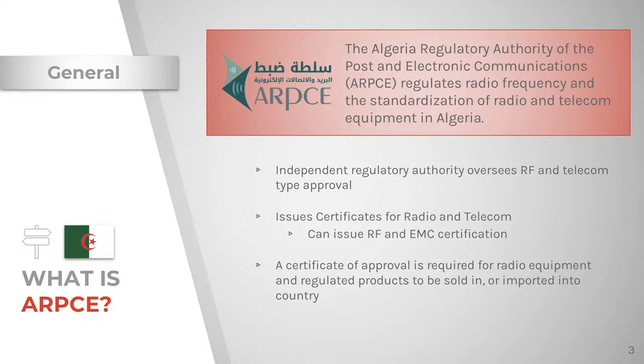What is ARPCE? The Algeria Regulatory Authority of the Post and Electronic Communications, ARPCE, regulates the radio frequency and standardization of radio and telecom equipment in Algeria. The Regulatory Authority of Post and Telecommunication regulates Algeria's post, broadcasting, and telecommunications. The ARPT was responsible for granting operating permits, giving recommendations to producers, managing the radio frequency spectrum, ensuring fair competition, improving technology and equipment, and protecting consumers.